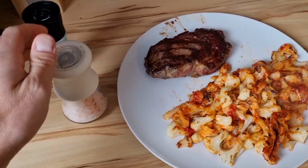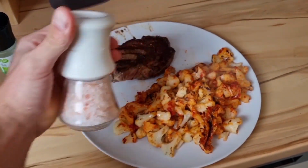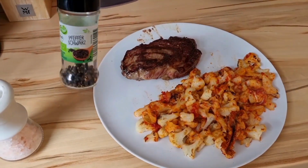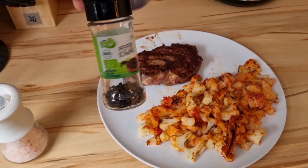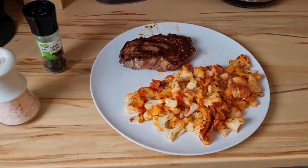And for spices, I stick to the basics. So always pink Himalayan salt, and occasionally, depending on flavorings, I add organic spices, in this case pepper. Depends on what you crave.